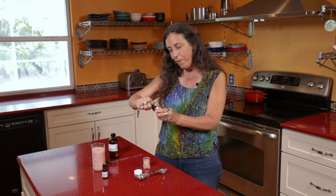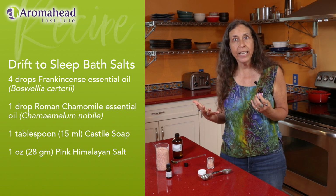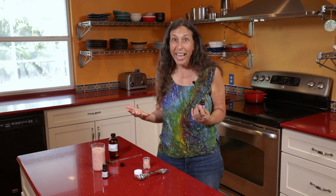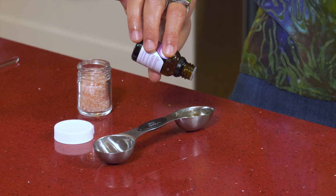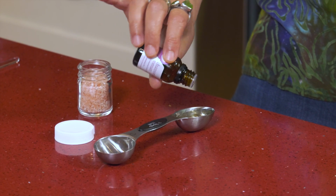And then I've got 1 drop of Roman chamomile. And that's a nice combination. The Roman chamomile is really soothing, as you might imagine, being that it's chamomile. Fantastic for sleep, gorgeous for your skin, and so is the frankincense, by the way. So I'm just going to do 1 drop of the Roman chamomile right into the Castile soap. Okay, there we go.